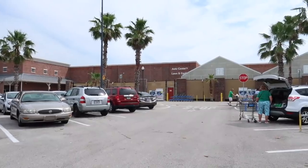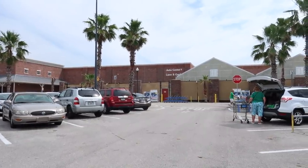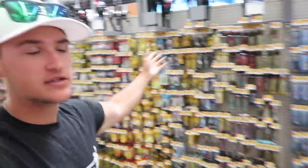So we're at the ultimate tackle shop today, which is Walmart. Kind of saying that sarcastically, that's definitely not the best tackle shop around here, but we're at the Walmart today. We're gonna be picking up some tackle to go catch some big bass. So we got this variety right here. Let's go ahead and sort through this, see what our key baits are gonna be today and what we plan on catching bass on.